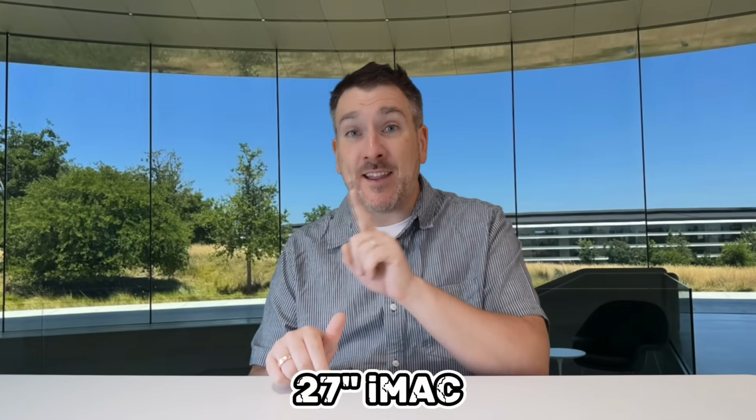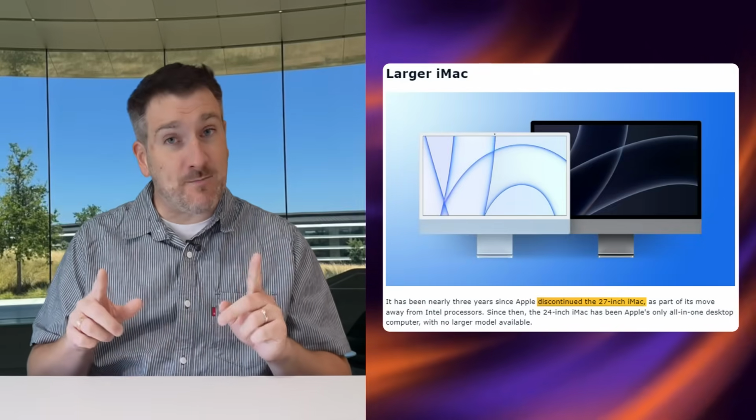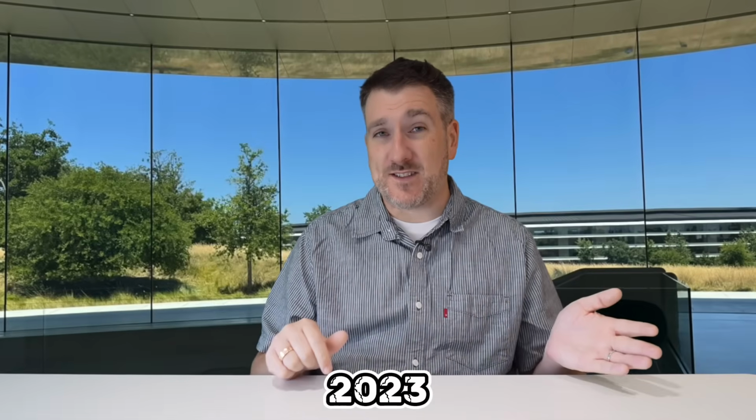But take those words literally, 27-inch iMac. There's going to be no 27-inch iMac. It doesn't mean that a larger iMac than that is still on its way. Now, we did have leaks and rumors back in 2023. Now, stay with me here. I know that's 2023. That's a long time ago.